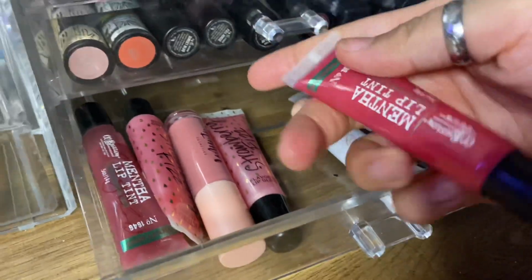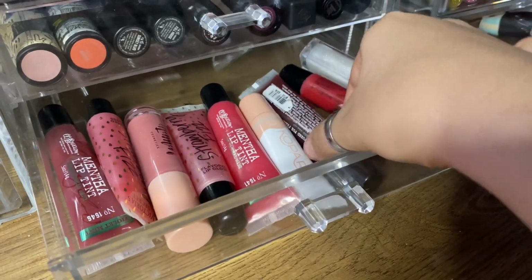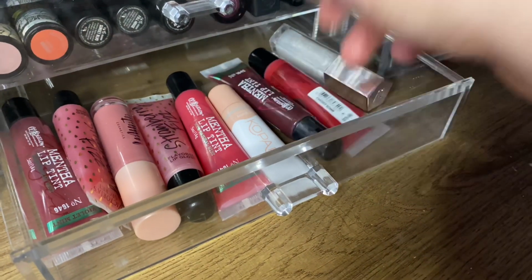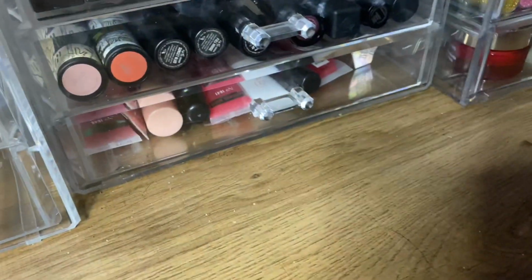Some of these are from Bath & Body and some of them are from Victoria's Secret, Kapari. There's different ones here, but the Bath & Body Works ones are good. Like these lip tints, because not only are they glossy, but they give you some color. So it's pretty good, not gonna lie. So we're gonna move on to this section right here.